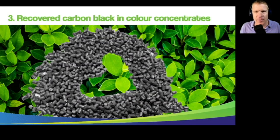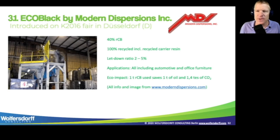Now, we have talked about recovered carbon black, and we've talked about masterbatch. Let's talk about recovered carbon black in masterbatch. And I want to give you a couple of showcases of companies that already have developed recovered carbon black masterbatches. I think the first company to have recovered carbon black in masterbatches was Modern Dispersions in the US.